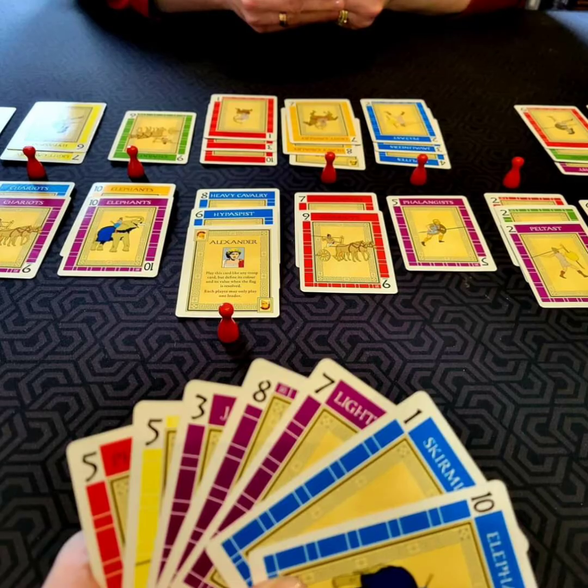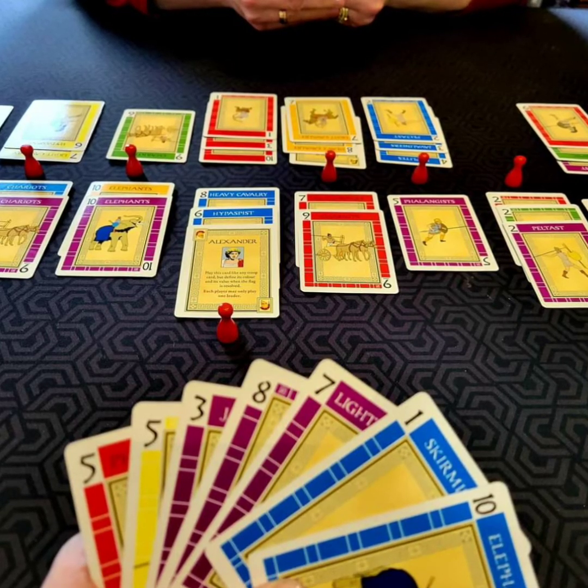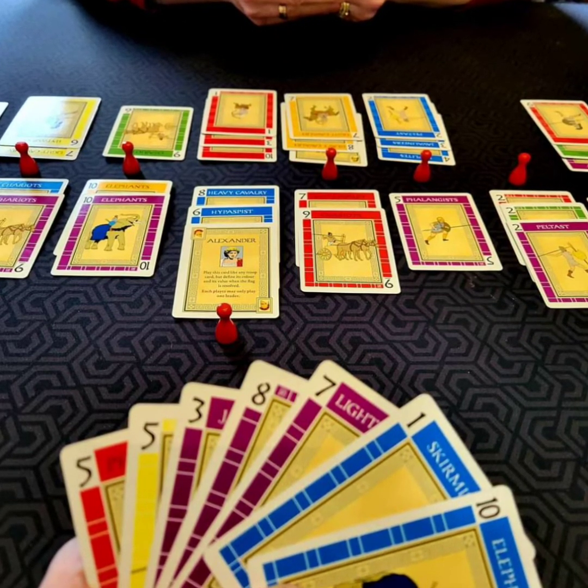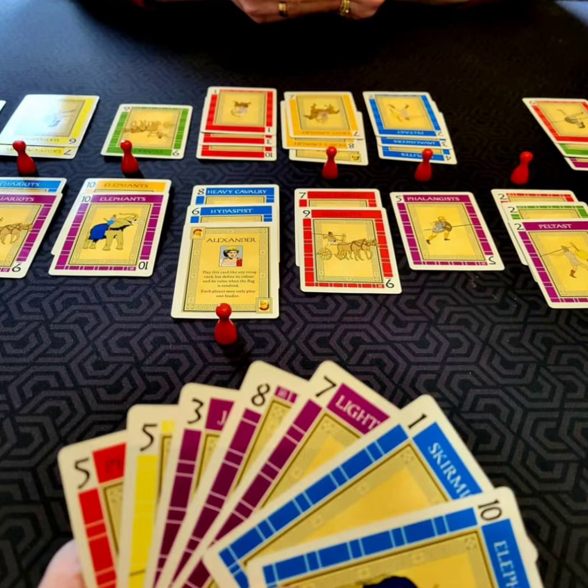And I have the first expansion to it. It's really good. I haven't got the second one, but I don't know. It's a really fun game. I love it. Seven Wonders Duel, my number 5. That is a good one.